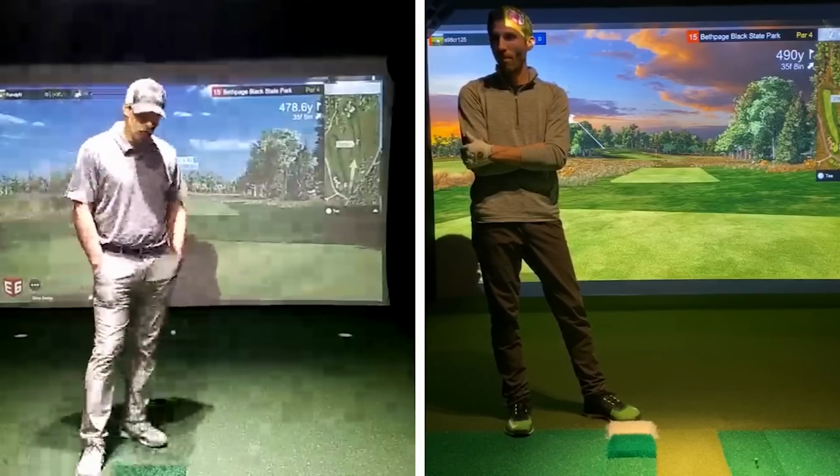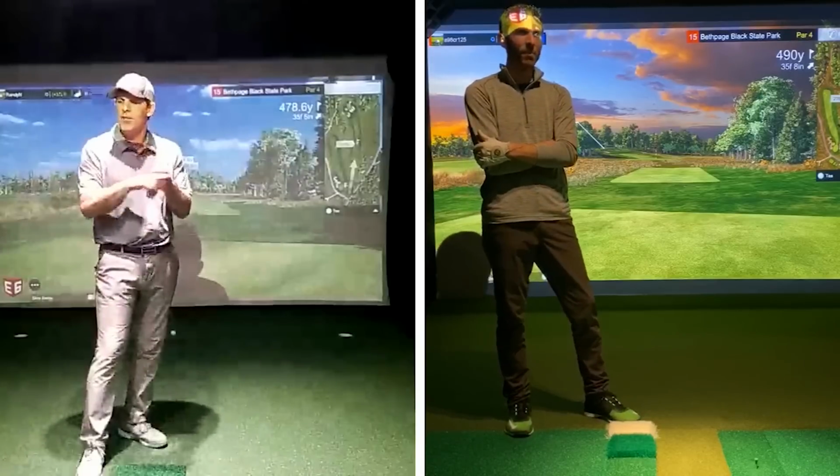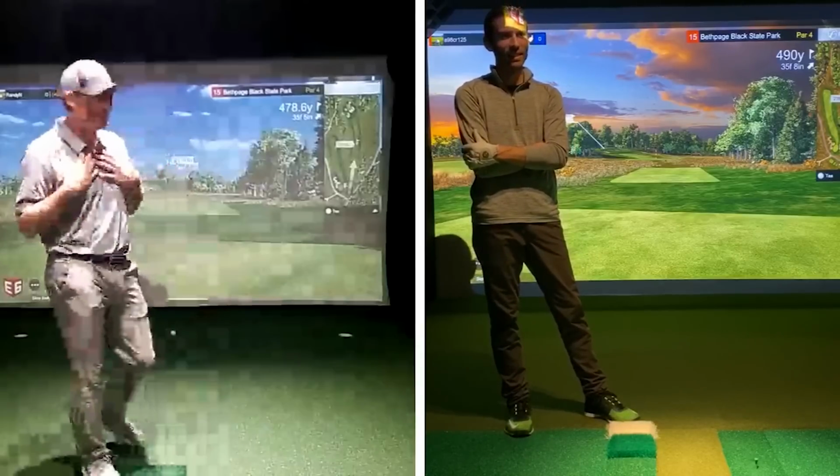Just being nervous over the ball, extra sweaty, like Jay said. I think I went through 5 gloves. Just something you don't normally have in indoor golf, or at least I've ever experienced.